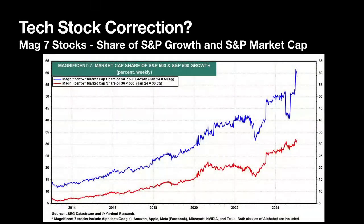We could easily see one of those in 2025, Josh. But with valuations where they are, you can't rule out a 50% or more decline, like 2008 or even the 2000 dot-com bubble, right? And we're seeing a lot of parallels now with AI and tech that we did in 2000. It's just eerily similar. So again, like the Magnificent Seven stocks, right?